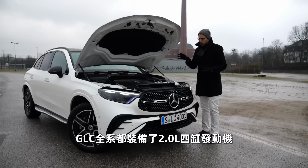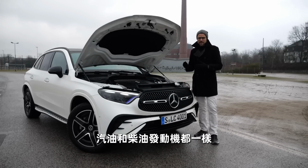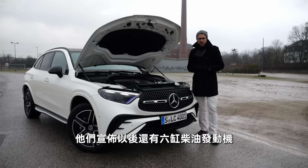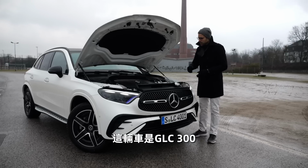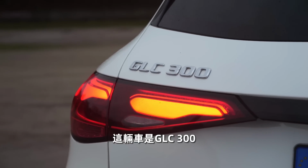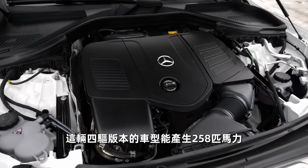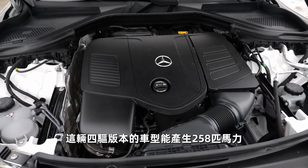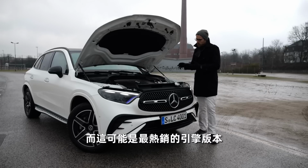Engine lineup is now fully focused on the 2-liter 4-cylinders, both petrol and diesel. There is a 6-cylinder diesel announced for later on, but so far not big news on that. And here we have the GLC 300, available as rear-wheel drive or all-wheel drive 4MATIC. And here it produces 258 horsepower in the all-wheel drive version. So 6.2 seconds is the acceleration figure, and this is also probably the most bored engine overall.